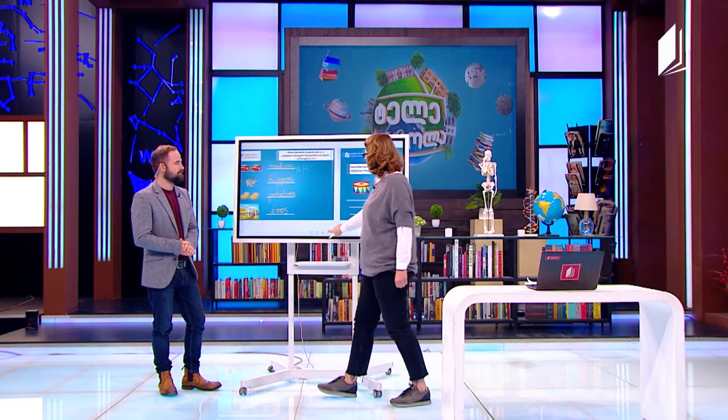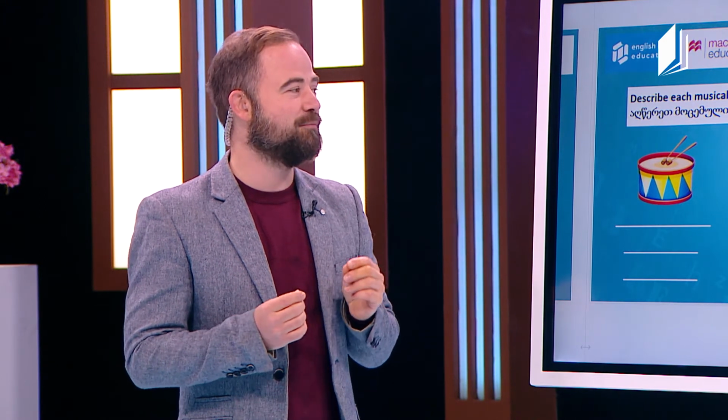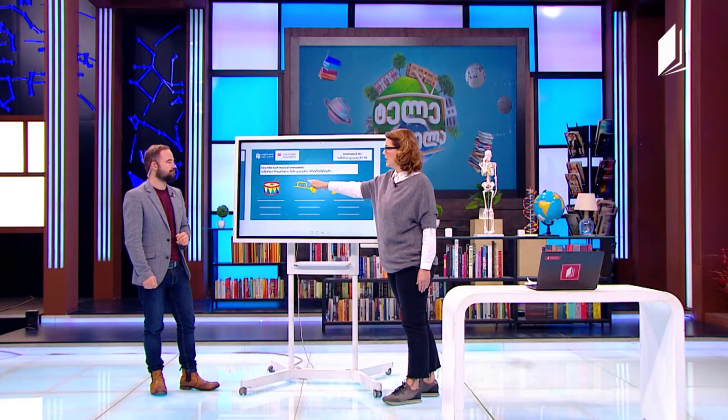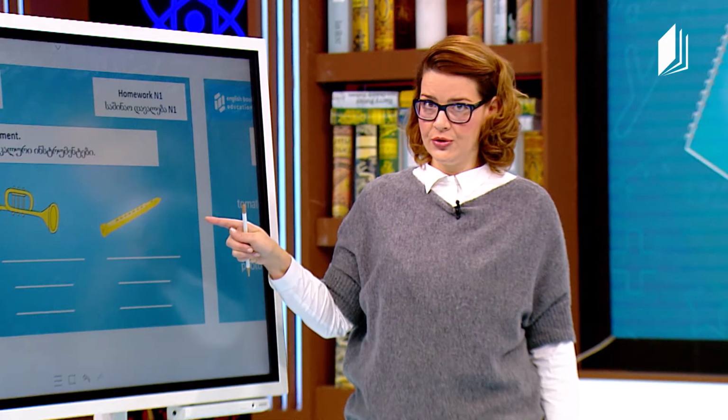So, and now I think it's time for homework. Hey, it's homework time. We have 2 pieces of homework today. And the first one is to describe each musical instrument. So describe each musical instrument. Describe. We already know this word, describe. Describe the given musical instruments. So you can see a drum, you can see a trumpet, and you can see a flute.